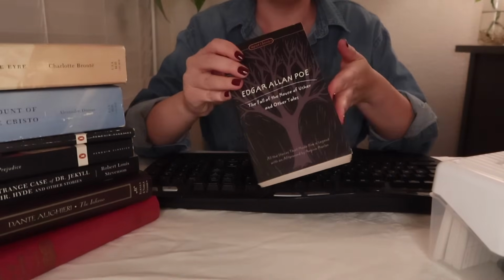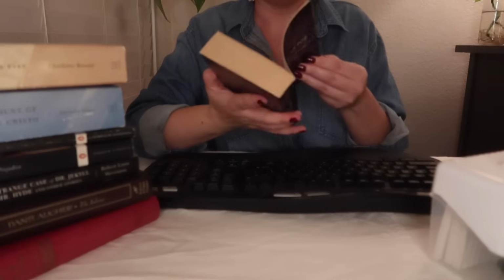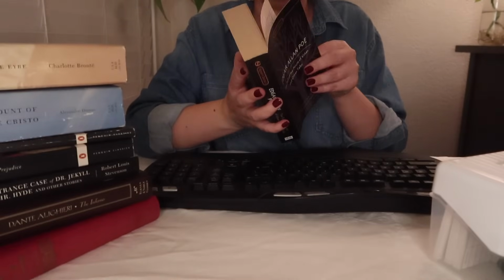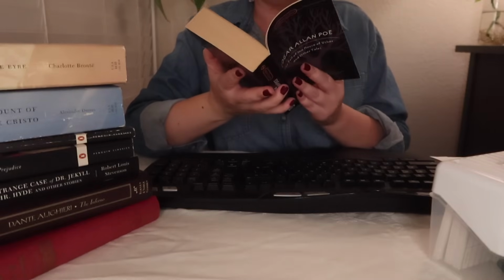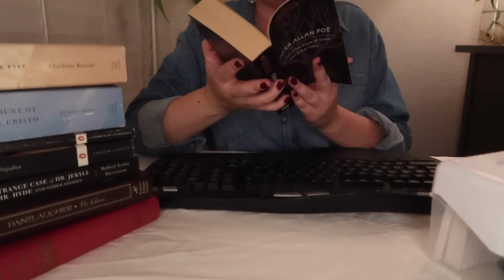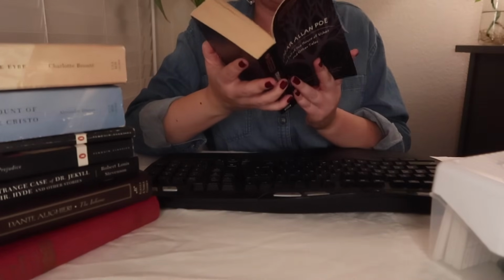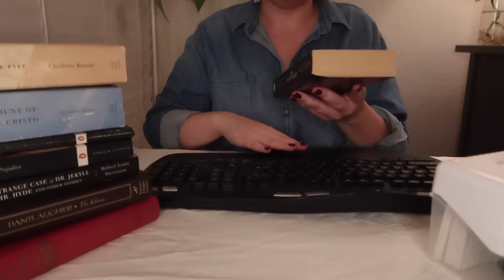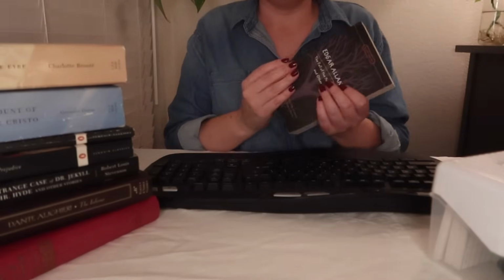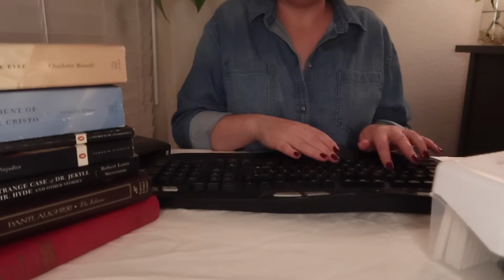So this edition looks fairly new. Let's go ahead and see. It looks like it was produced in around 1998, but the cover could be even more recent than that, to be honest. So let's go ahead and type that in.